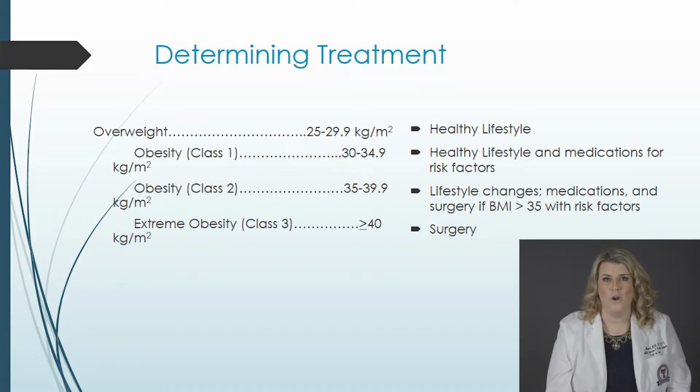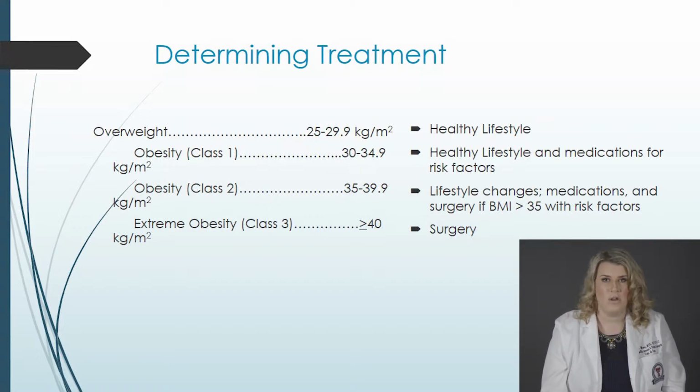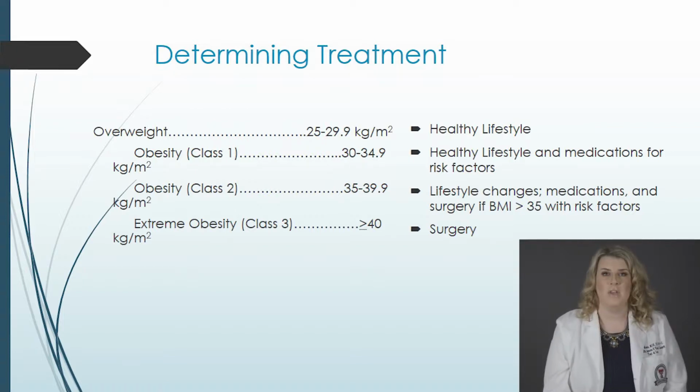How do we determine where you need to be according to your BMI? Based on your BMI, we can decide the best treatment for you. A BMI of 25 to 29, we really want you to work on a healthy lifestyle, making some modifications. A BMI of 30 to 34, we really want to work on healthy lifestyle and possibly adding on some medications. A BMI of 35 to 39, we start looking at lifestyle changes, possibly medications, and surgery if you have risk factors. A BMI of equal to or greater than 40, we recommend surgery.